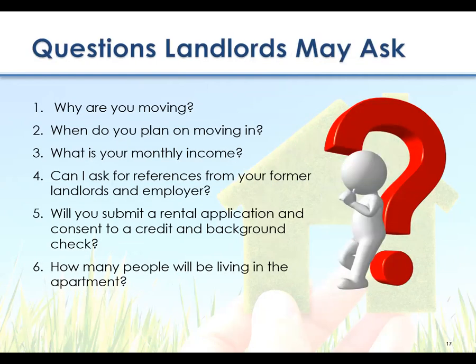There are some possible questions that the landlord may ask. Prepare yourself by writing down these questions and your answers, and keep in mind practice makes perfect. Question number 1, why are you moving? When do you plan on moving in? What's your monthly income? Can I ask for references from your former landlords or employer? Will you submit a rental application and consent to a credit and background check? How many people will be living in the apartment? Again, write down these questions and your answers, and practice with a friend or a family member on answering and asking the questions.